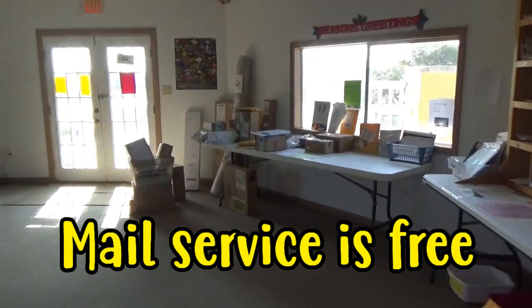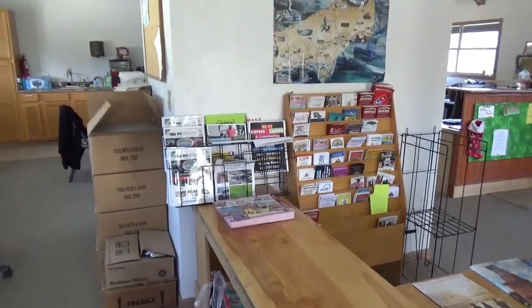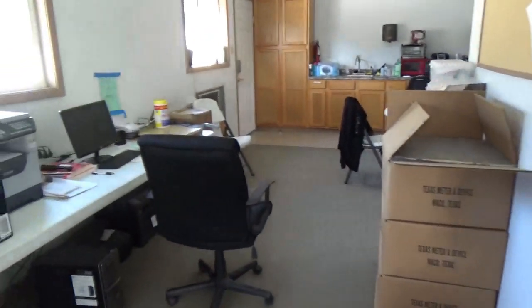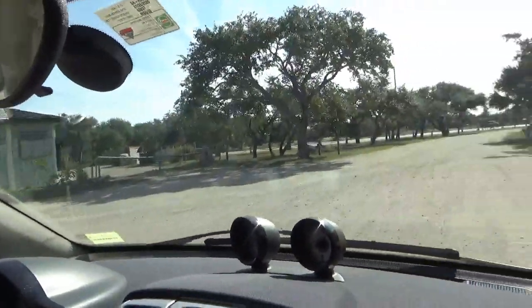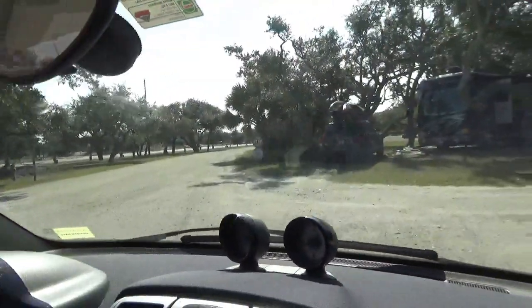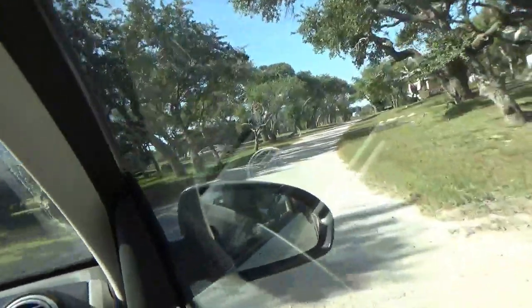Office, and you can get mail here. And they got tourist info up here as well. So when you come in, you're gonna hang a left and stop at that little green stop sign. And then you got this area down here.